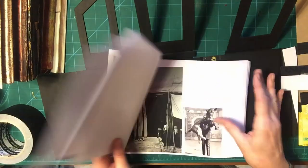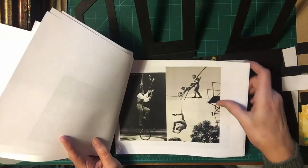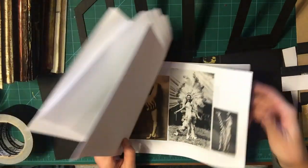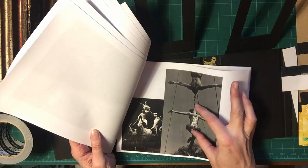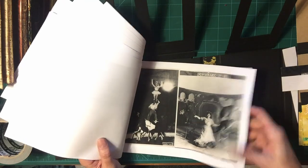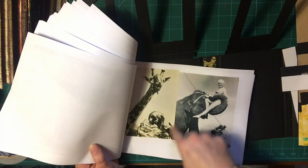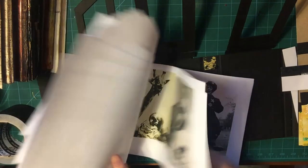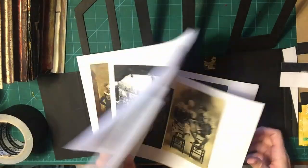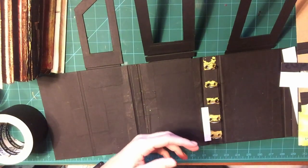But I have some excellent ones. I might have to go through and resize some of these. That one should probably be one of these main ones, but it looks like I need it to be smaller. This is a great photo. Yeah, try to put the animals in one, try to put the clowns in another, the tumblers. And I have more images, of course. Choosing the images should be fun, but it's probably going to be kind of hard.